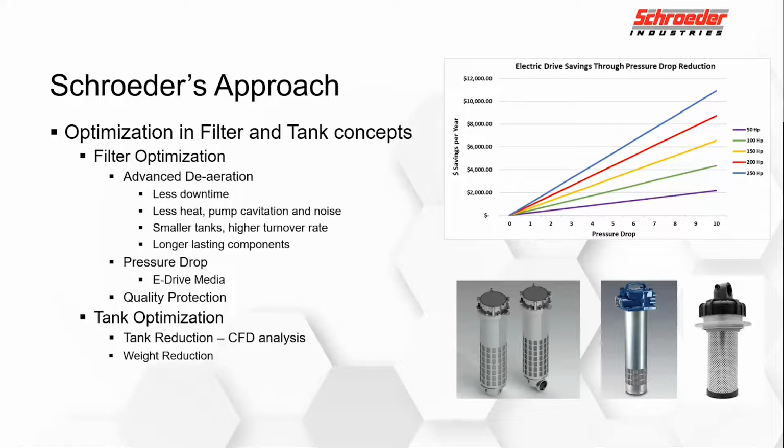And then this new one over here is the AFT filter. It's the little brother to the TRT, and it's a top return, but a lot of injection molded parts and everything, and we can actually mold this ring itself into a rotomolded tank to help further reduce the cost of the unit going forward. And then we also have these available to pair with the eDrive media.